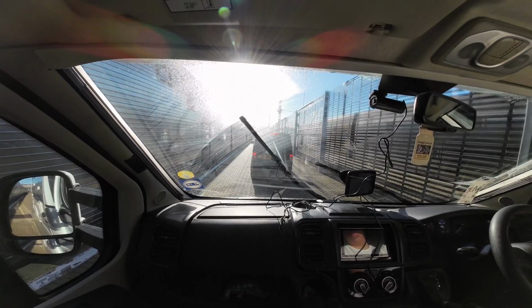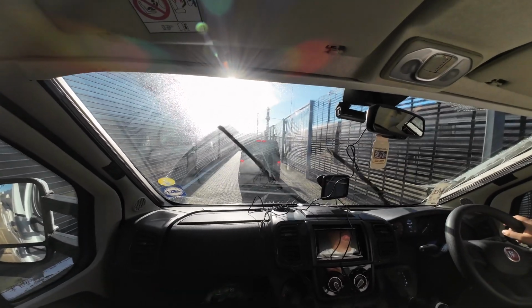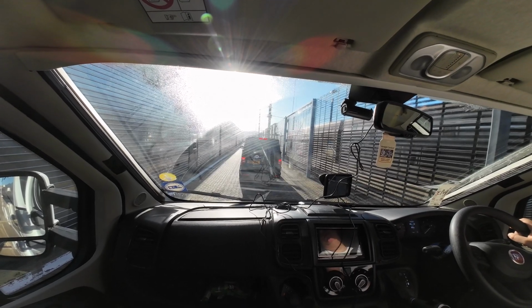Windscreen's filthy. I only cleaned the windscreen a few days ago. Filthy already. Make it clearer for you.